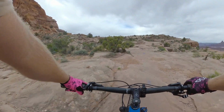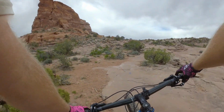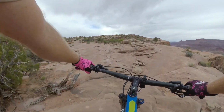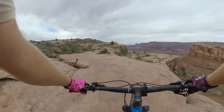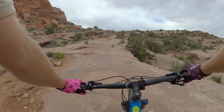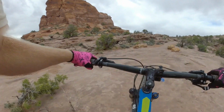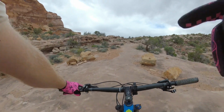Kind of going along the rim here. This is so cool. Alright, there's exposure, but it's not scary exposure. This is all very manageable. This is just unbelievable. And the blue lines are very helpful. Alright, we'll bring you back when we're going down.